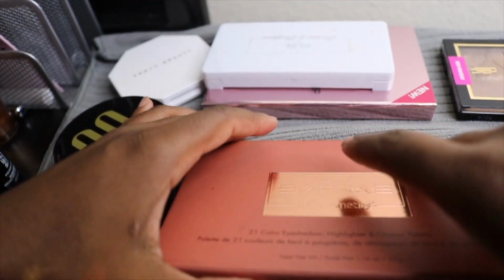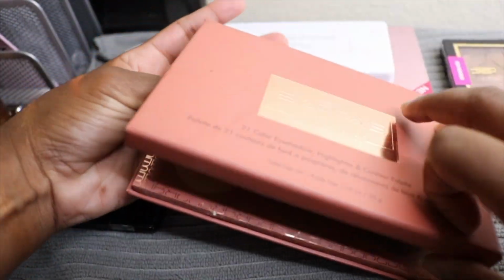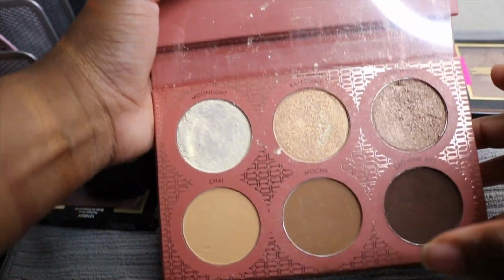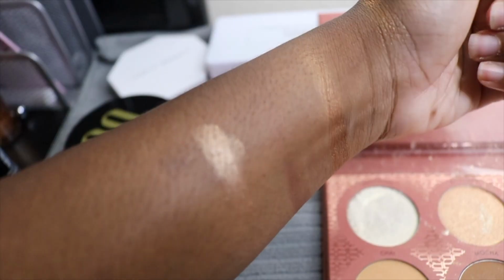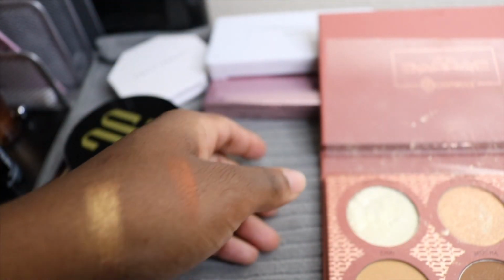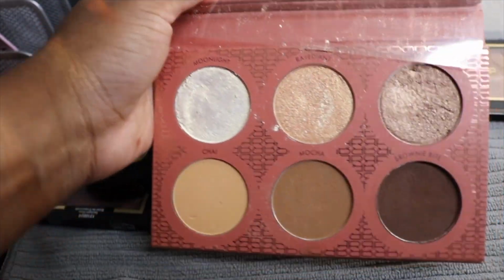Okay. Another highlighter and bronzer I have is from my Ray Ray palette. This is the round one, and that's what it looks like inside. Now this highlighter, that's it right here. And it's beautiful, but it's so messy. I don't really use this on my face. I mainly use this when I do other people's makeup.